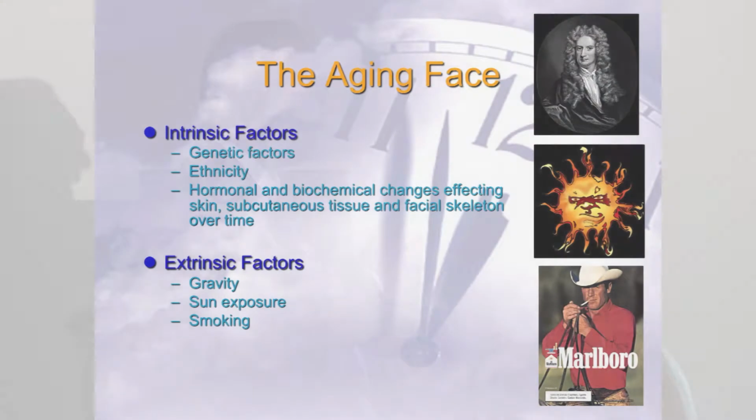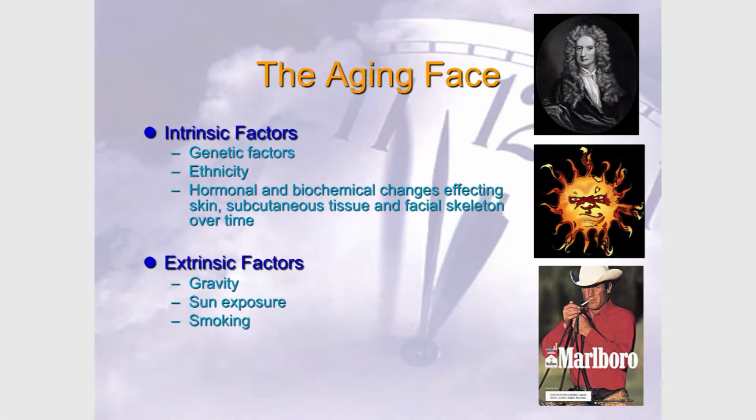So again, a whole bunch of reasons why we age. Intrinsic factors are things that are part of your body. That's the hormonal system, your genetics, your ethnicity.